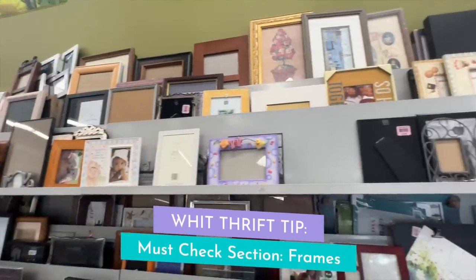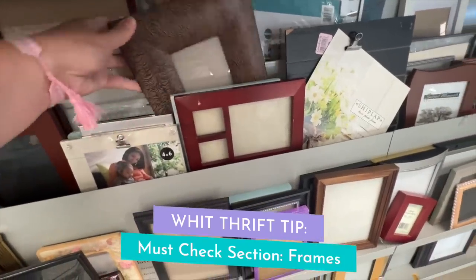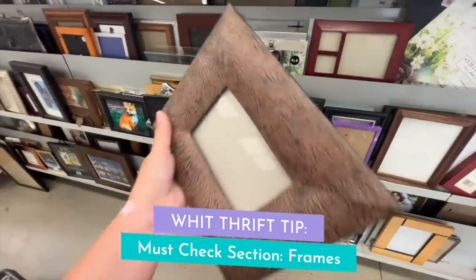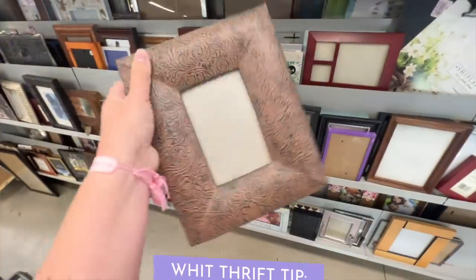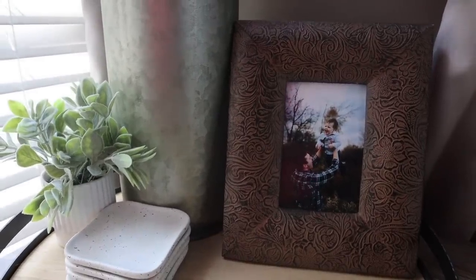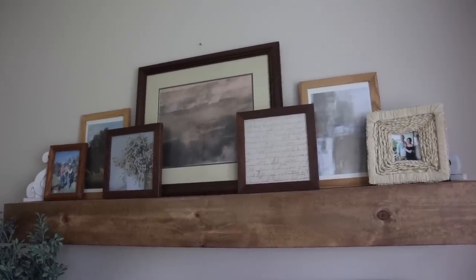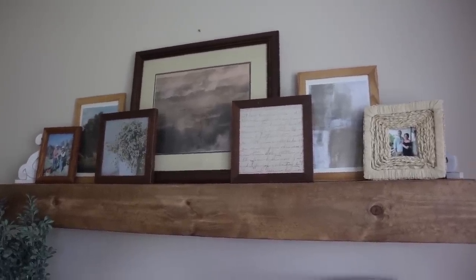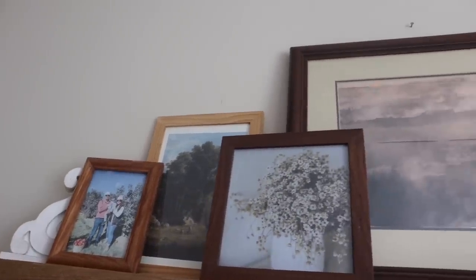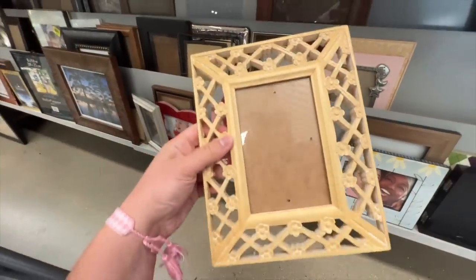Photo frames are also an amazing thing to get secondhand and thrifted because every single time I go, I am always finding at least something. Now, these are great to add printables into or add your own photos to a photo ledge. And also bonus points if it already has a mat in there, if it's a larger frame, because it's way easier to fit your own print into something if there is already a mat in the frame, and that's less cost for you. I love these different textured wood ones that I recently got.